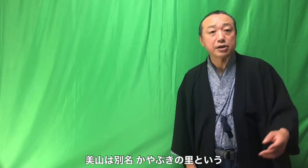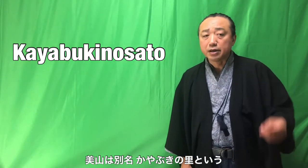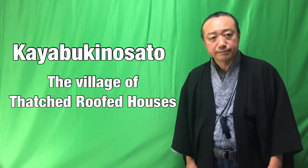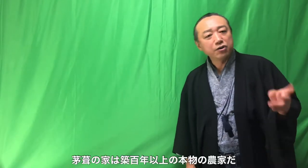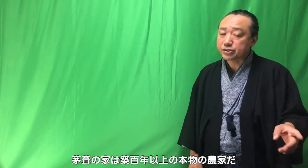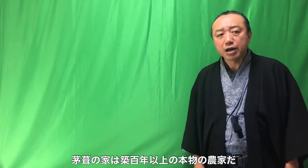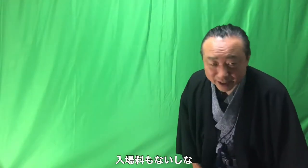This village has another name, Kayabukinosato, which means the village of thatched roofed houses. This village is not Disneyland. All of the houses are the original old farmhouses, older than 100 years. And there is no admission fee.